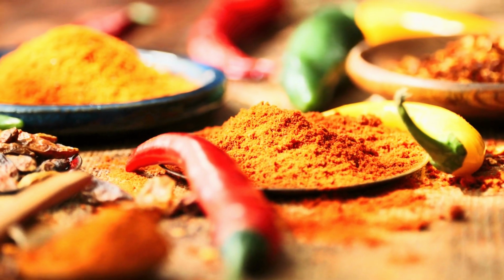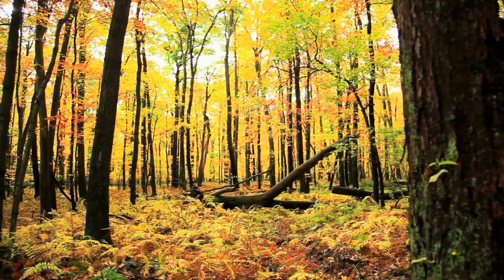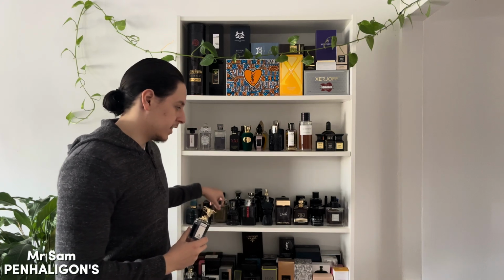Now, the last beginner-friendly niche fragrance that I have for you today is Penhaligon's Mr. Sam. And wow, this is such a beautifully blended spicy fragrance. So yes, this is a very spicy and dry, woody fragrance. Dry, I'm talking about a Terre d'Hermès dry fragrance, because Terre d'Hermès, yes, you have citrus, but it's a very dry, woody scent.